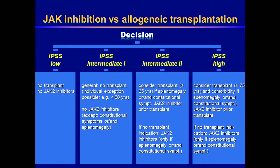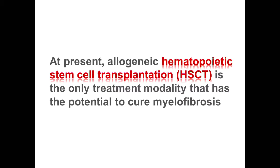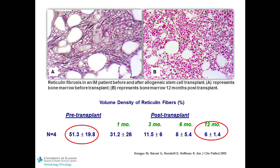But if you have a patient with an IPSS score of intermediate-2 or high risk, this patient has a survival expectancy between 1.5 and 4 years. And so depending on the age of this patient, a bone marrow transplant is considered. Bone marrow transplant has been applied in the past, even 10 years ago, because it's the only procedure that can normalize the bone marrow, as you can see in this slide. So the bone marrow of patients who successfully go through a transplant becomes normal. The fibrosis goes away. I'm not sure of the mechanism, but it does go away.